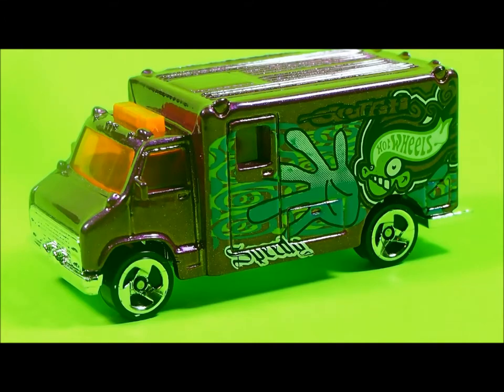1999 Street Art Ambulance here from Hot Wheels. This is another garage sale find. I found it unopened, and obviously it's mint. I just opened it up. The bottom says 1988 Mattel Hot Wheels, and it says Malaysia, and that's it.